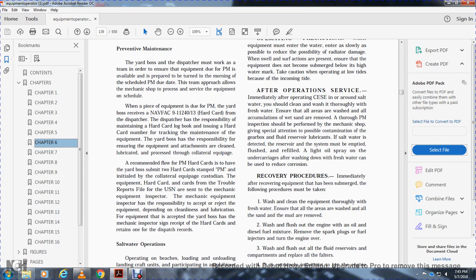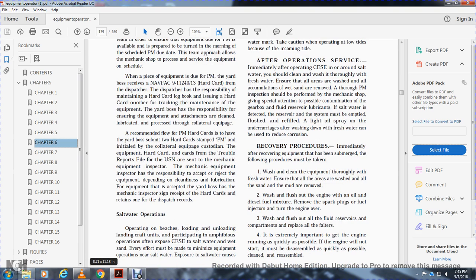The equipment is sent to the mechanical shop, where the mechanical equipment inspector has the responsibility to accept or reject the equipment depending on the cleanliness and lubrication. If the equipment is accepted, the yard boss has the mechanical inspector sign and receive the hard cards, and retains one for the dispatch records.